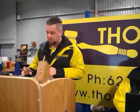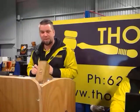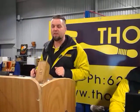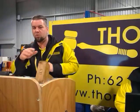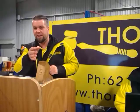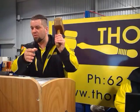Lot 30, Sheffield 40 centimeter metal pedestal fan, three speeds. It's in the box. $15 we have. At 15 on the net now, looking for another five for 20. It's at 15, yep, 20 now. At 20 on the net, looking for 25. New in the box. Fair warning.